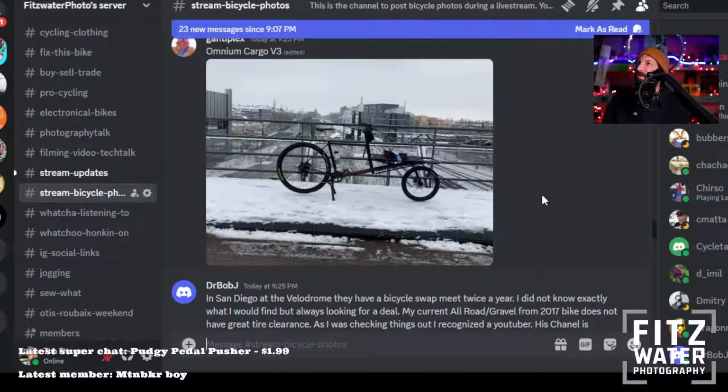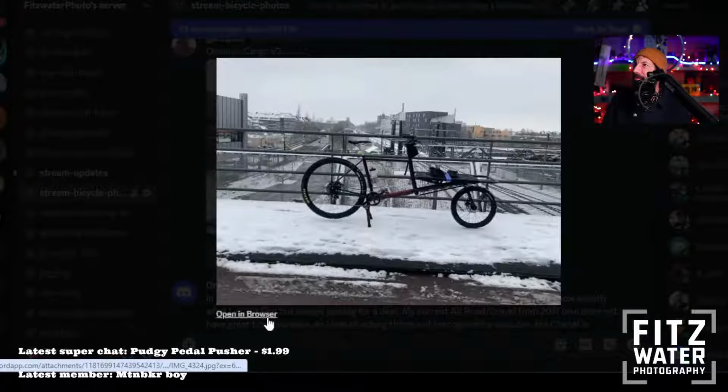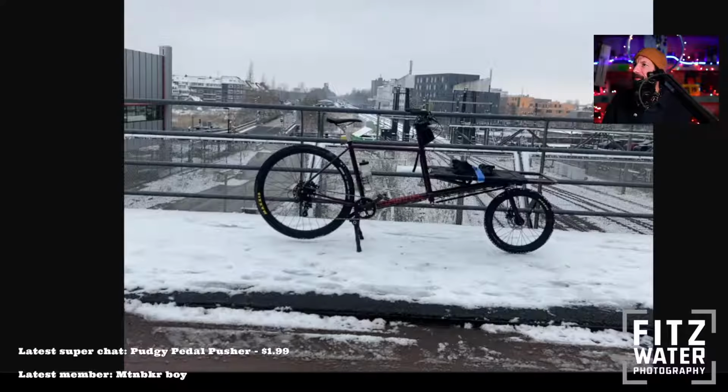Oh, Ganaplex is Omnium Cargo. That's pretty rad. How does that handle? I know you adapt to anything you ride for a while, but I'm just so curious what it would feel like to ride that bike.